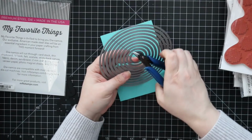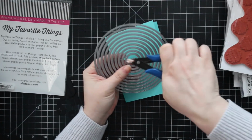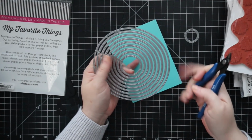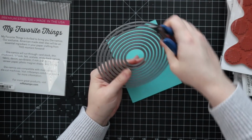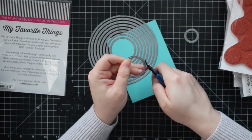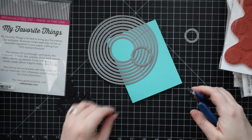And if you do not have a set of die snips like this, I highly recommend them. Because die sets like this, the easiest way to separate them is to use a pair of really thin wire snips. And that's all I do, I just go through and cut them all apart right at the very edge. And then I'll go in and trim off all these excess pieces as well. But what I like to do is, instead of snipping it, I just grab it and then I twist.